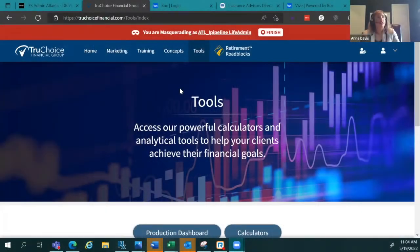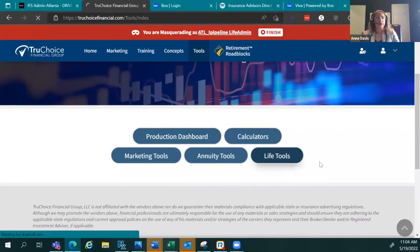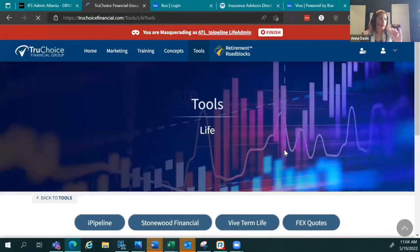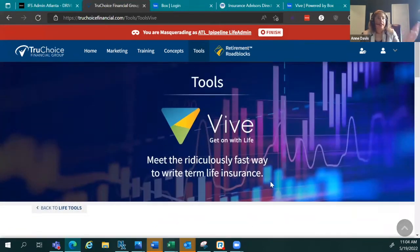So with that, I'll go ahead and try to see if I can get my screen shared here. Awesome. So this is the home dashboard. In order to get to the platform which we'll be discussing, you'll want to click the tools button at the top and then go down and click Life Tools, Vive Term Life. And this is kind of like the Vive home area for True Choice Financial.